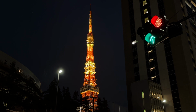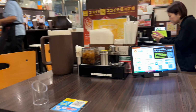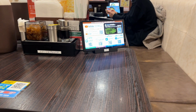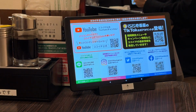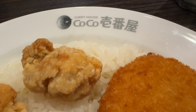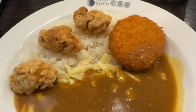On the way back to the Airbnb, we decided to stop at CoCo Curry House for dinner. This was suggested to me by one of my former pilots from my airline. He raved about it and we had to go check it out. This was also another amazing meal that we had multiple times. This one had little fried chicken pieces, the most amazing cheese croquette, curry, more cheese, and rice. This doesn't look like much, but it was so freaking good.